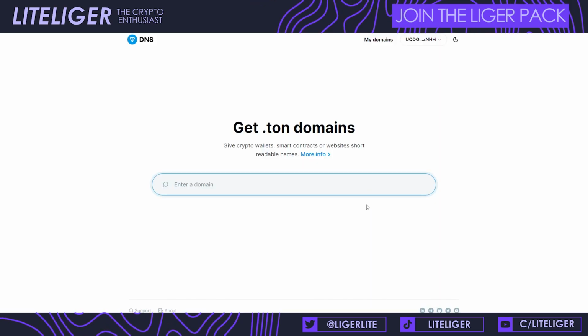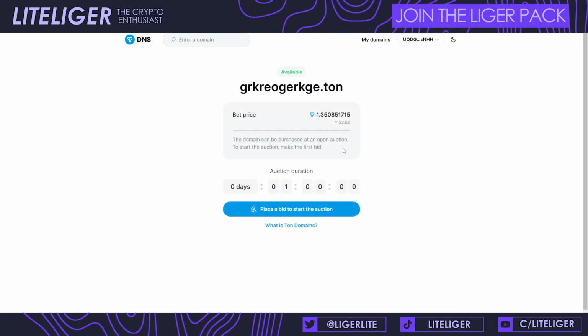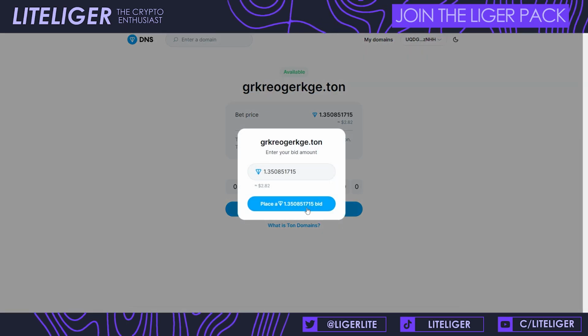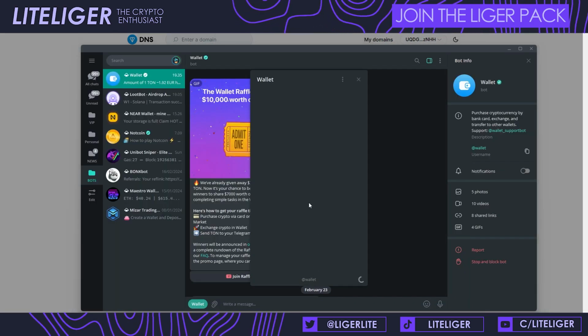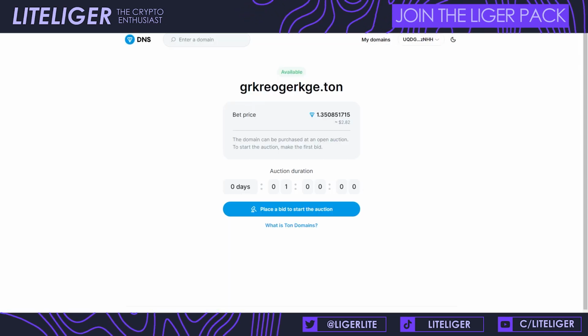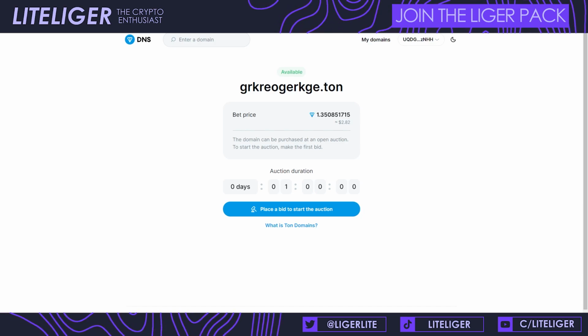Next up, we also have Ton domains. Let's see how much these actually cost per one. Very, very cheap domains, but these have to be done through an auction model, so it's not actually too bad. But then again, okay, I need to do this later. But basically, they could do an airdrop. We have seen many of these domain projects doing their airdrops.